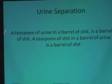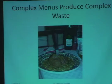So, urine separation. Someone said, well, what are we going to call fecal matter tomorrow? I said, well, we could call it shit. Why not? But it was decided that poop might be a better term. But it wouldn't work in this. But this is so true: a teaspoon of urine and a barrel of shit is a barrel of shit. You cannot get away from that. A barrel of shit and a barrel of urine is a barrel of shit. And this is absolutely critical, and we'll get to this later on.